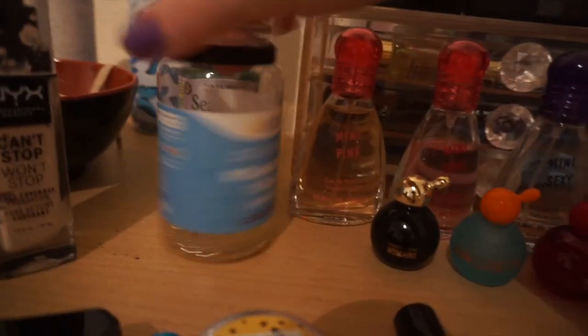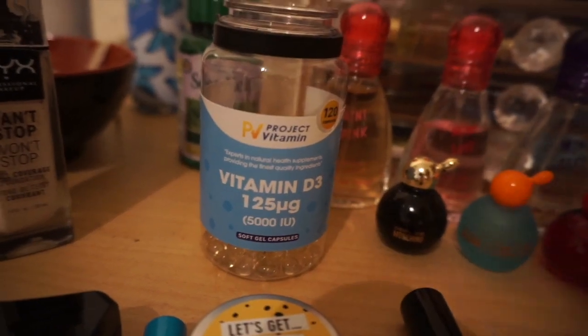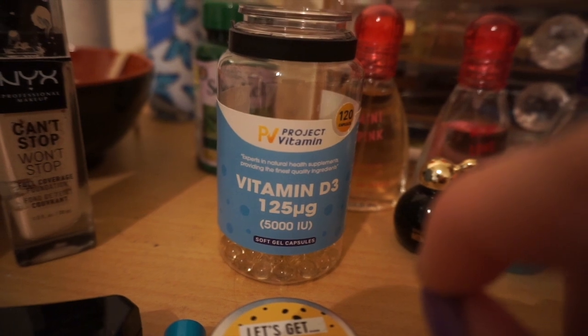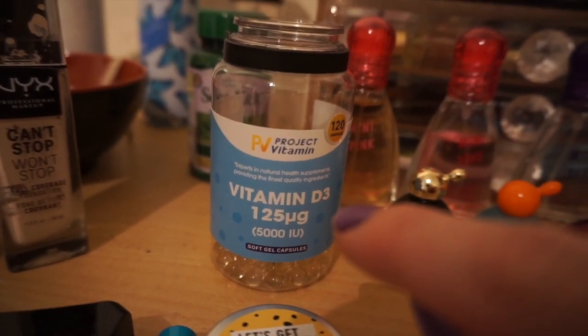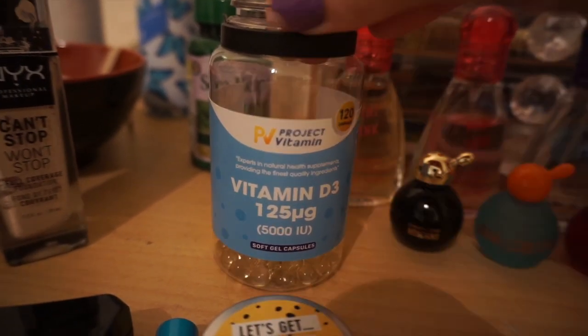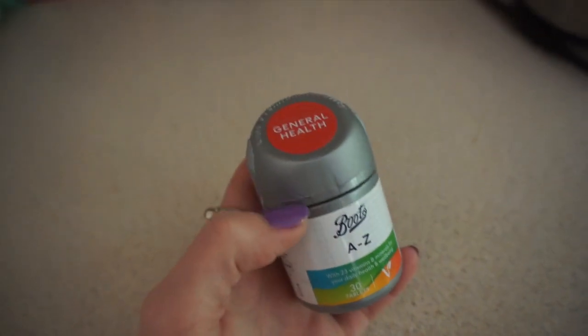Hey guys, don't forget to take your vitamins. If you live somewhere that isn't sunny, you need some vitamin D. Okay, vitamin D is so good for your mental health, it's good for weight management. If you don't have enough vitamin D, you're actually prone to put on weight. It can't help you lose weight, but it can stop you from putting on excess weight. So get some D in you. I also have a multivitamin that I take every day as well.